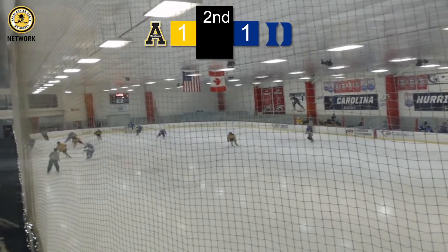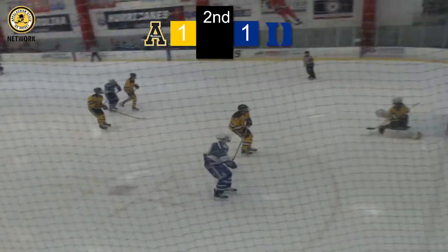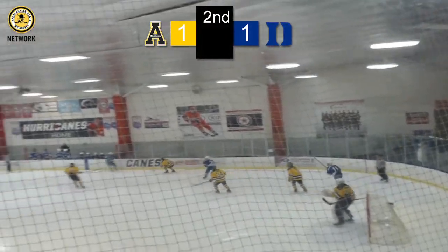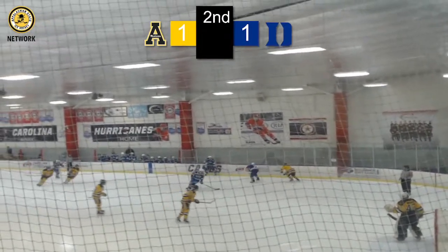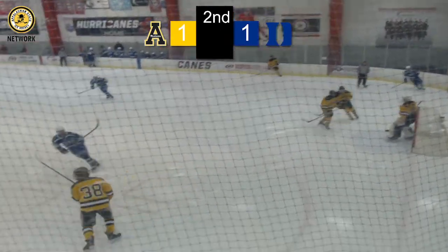Sheppelman can't come out of the corner with it. Here come the Blue Devils the other way. This pass ends up on a Blue Devil stick. It was number 11. Shot it high. Kept in by the Blue Devils. Casper gets to it in the corner. He sends it all the way around.